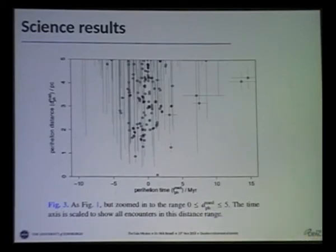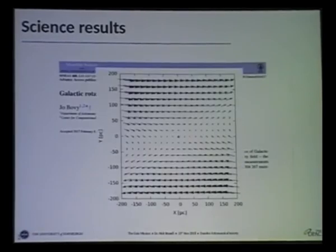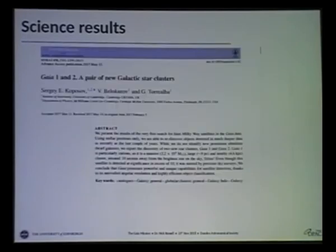We don't know. What type of star is that? I think it's a K dwarf. Can't remember. I'm just going to skip on a bit because we're running out of time a little.